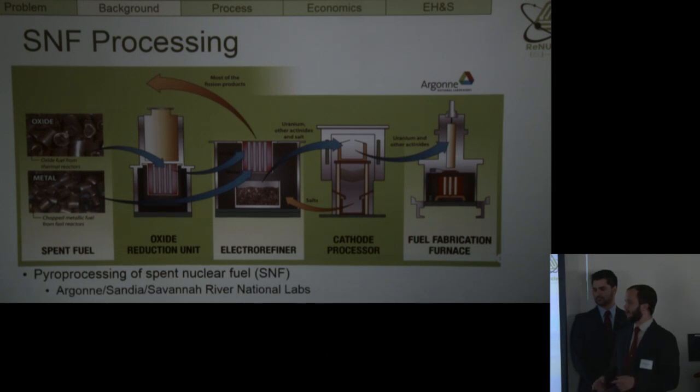The actinides and rare earths that you toss out in that electrolysis step there still have massively long lifetimes, and this doesn't really help with that very much.